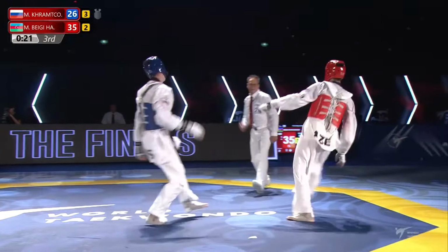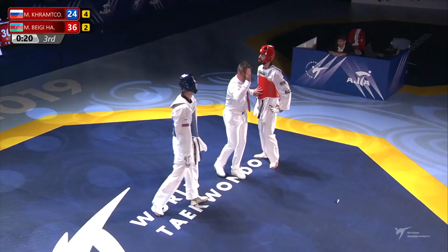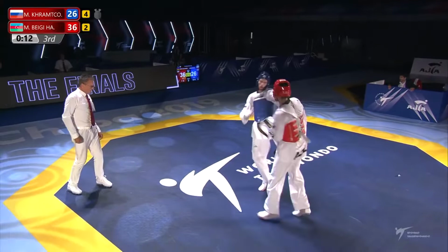Which way is this going to go? Good refereeing from Paul Timms. Spots it, catches it. As Maksim Khramtsov tries to catch his breath, and it's been breathless stuff here. 12 points of a difference, 20 seconds to go. He's gonna open up now, he's gonna go at him. And this is where you mostly are vulnerable in this situation here. But we know Maksim is not one to give up, he's gonna go for it.